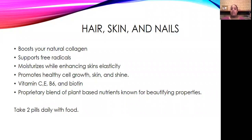Anytime something boosts your collagen level, it's going to help your hair grow. Just from my former life, I was a cosmetologist. So it's going to help that hair grow. The vitamin C, vitamin E, B6, and biotin help with luster and shine and help strengthen your hair. That also helps promote hair growth.